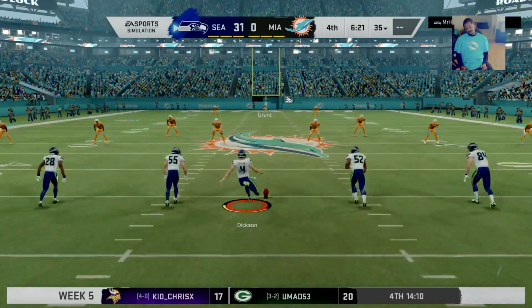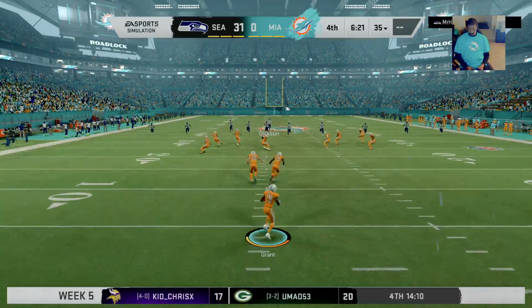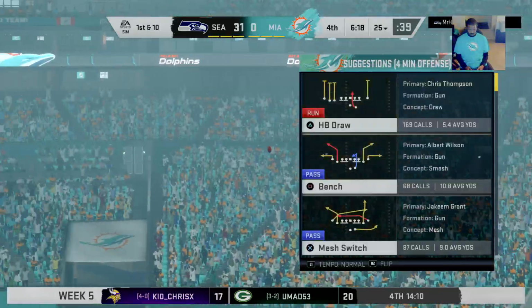They'll get another shot at it now as this one's in the air. This is taken at his 4. And not a bad return here. He gets it out to the 25-yard line.